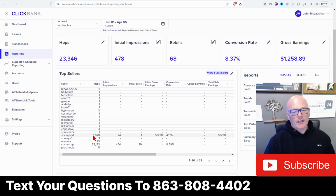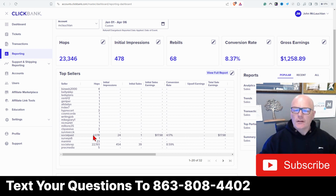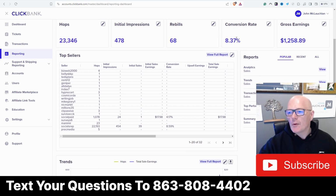So people obviously know that I've been sending emails every day. They know I've been looking at social sales rep for the last 3 months, and now they're going, social paid, what's this? Okay, let's have a look. It looks interesting. And the emails are more compelling as well. So people are going to be clicking on them, and then they're going to be doing their own due diligence as to what this product is. Okay, so that's kind of my reason as to why the conversion rate has gone down, because the clicks have gone up.